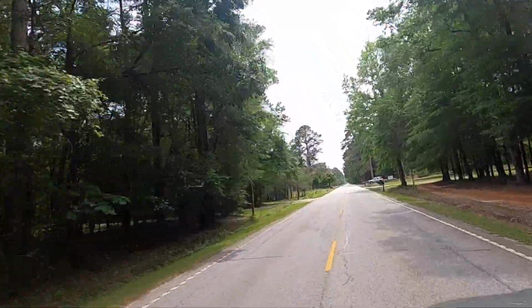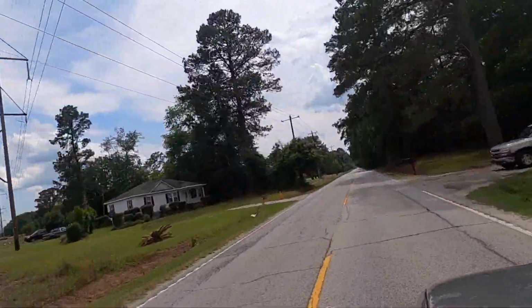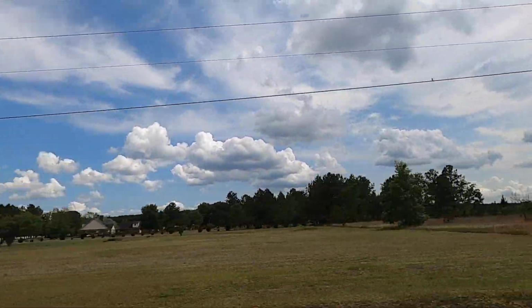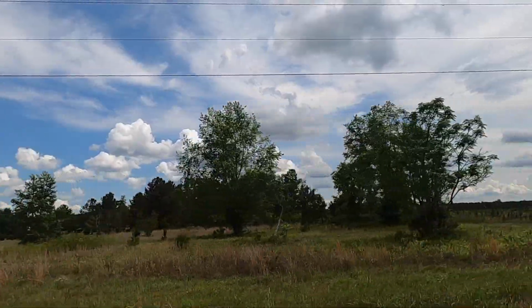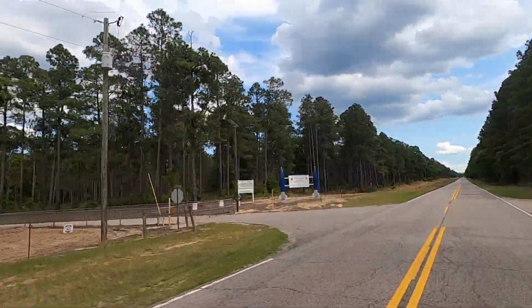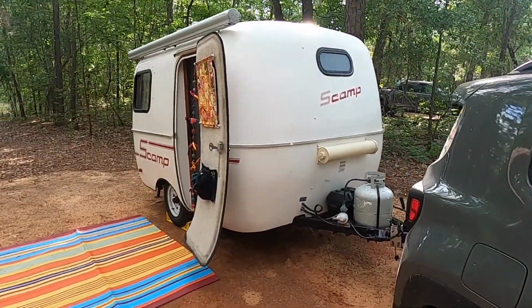Well, it's time to get back on the road and make our way to our campsite at Poinsett State Park. I've really enjoyed our time spent here in central South Carolina. This is one area that I've never really spent any time, so it's nice to check out a new region of the country. It's definitely got its own unique vibe and feel and look. Arriving back at our campsite, we settled into our nightly routine.